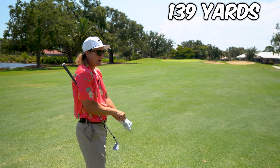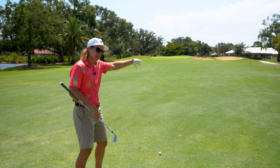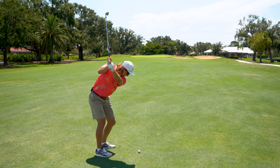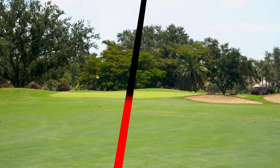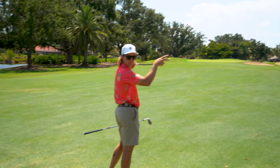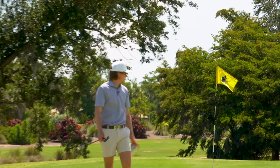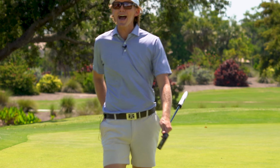Okay. Pin's in the back, and it's pretty firm up there, so we're gonna hit a flighted pitching wedge, try and run it back there a little bit. Draw. Tried to draw it. Piece of number, it's just right. Roller coaster ride. Roller coaster ride.